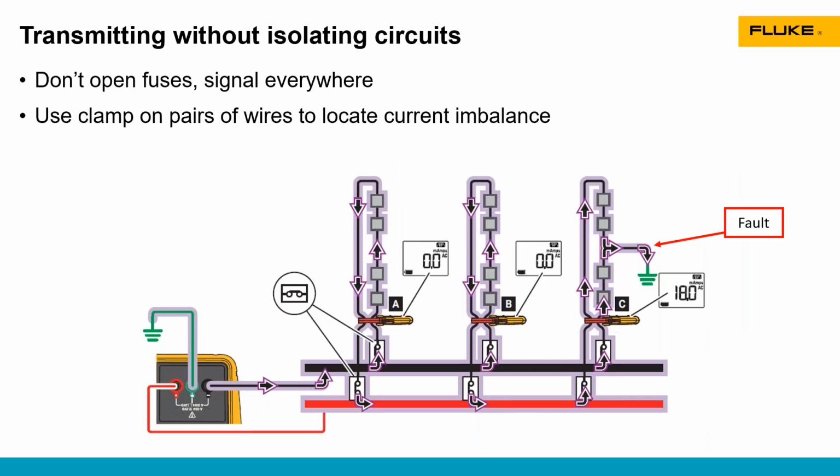In circuits that have no ground fault, like circuit A and B in this diagram, the current flowing out and back is the same. So when you put the clamp around both the positive and negative, they cancel each other out. So you would read 0 milliamps.